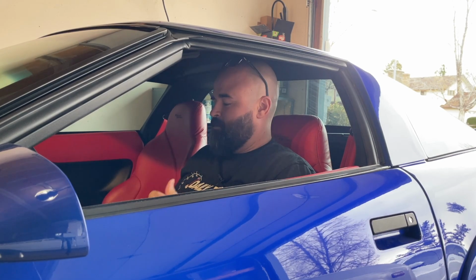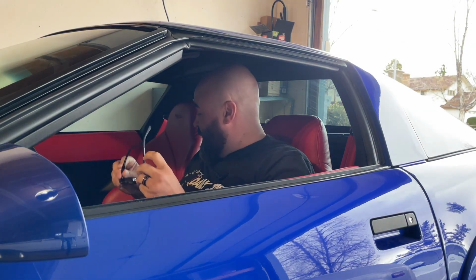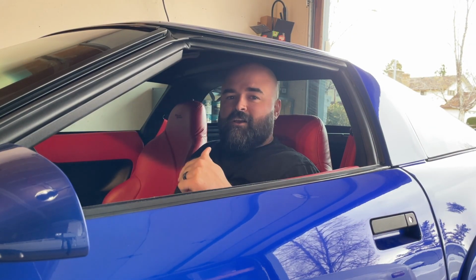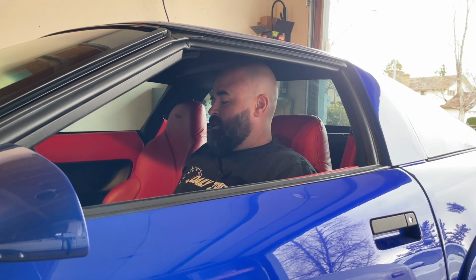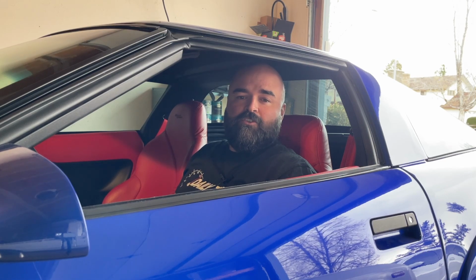This is Mike here in my 1996 Corvette Grand Sport, and today is a fun day. I'm going to be doing my first ever dyno test on this year 96 Grand Sport. So I bought this car almost exactly 2 years ago, and it's still completely stock.